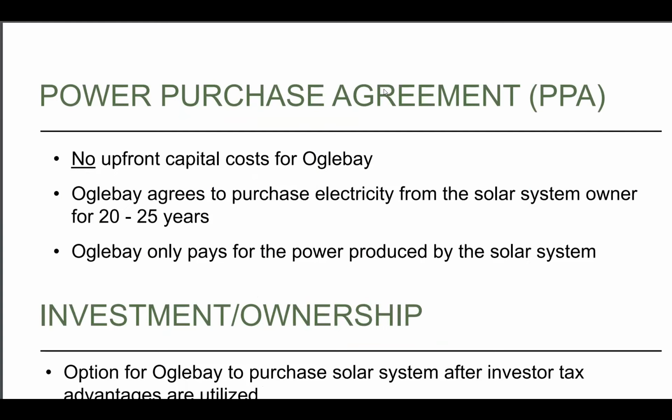So for Ogilvy, that meant, again, no upfront cost. We would agree to purchase our electricity off of the solar system owner for 20 to 25 years. And then we would only pay for the power that the system produced through that power purchase agreement.